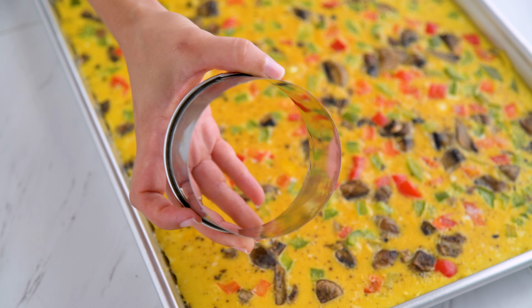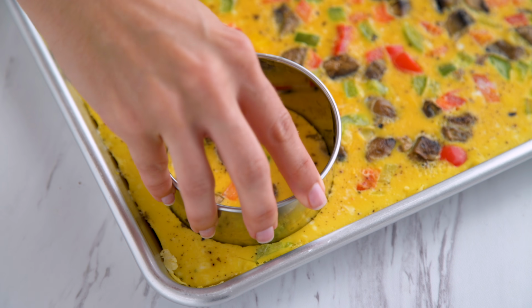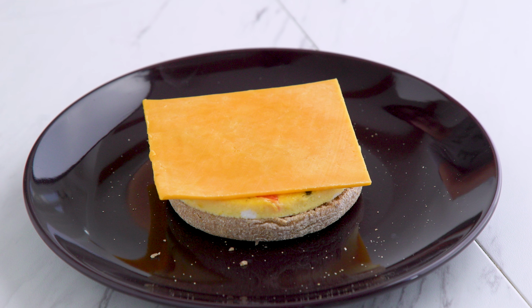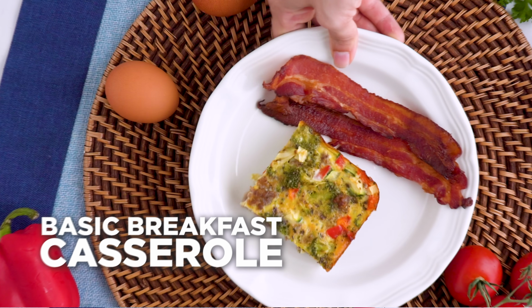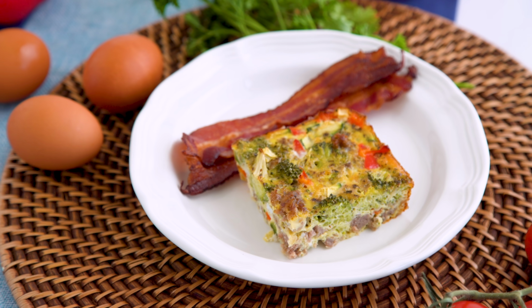Another cool thing about this sheet pan trick, you can use a cookie cutter to get circle shapes for your egg breakfast sandwiches. Yes, the English muffin is definitely not keto, but there are tons of bread substitutes or bun options you can use. I just wanted to show you the cool hack for any of you who may be interested. Staying in the egg realm, let's make a basic breakfast casserole that's keto friendly.